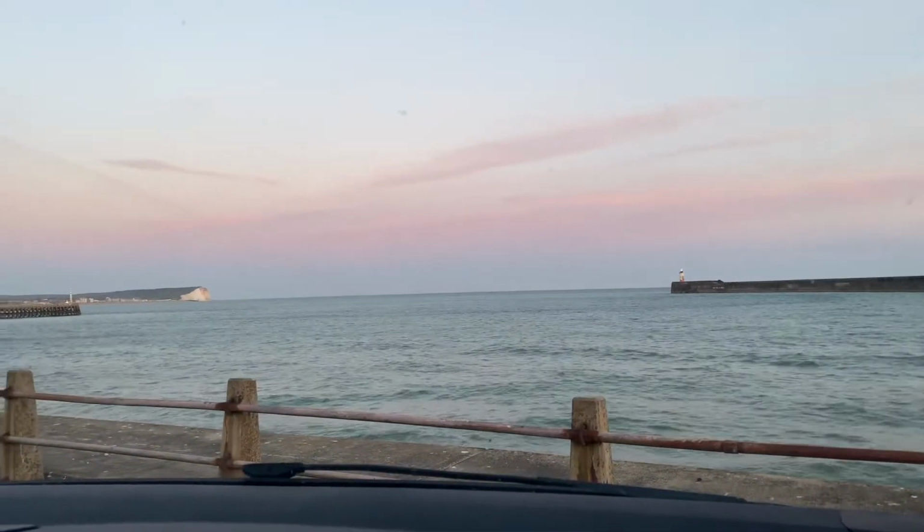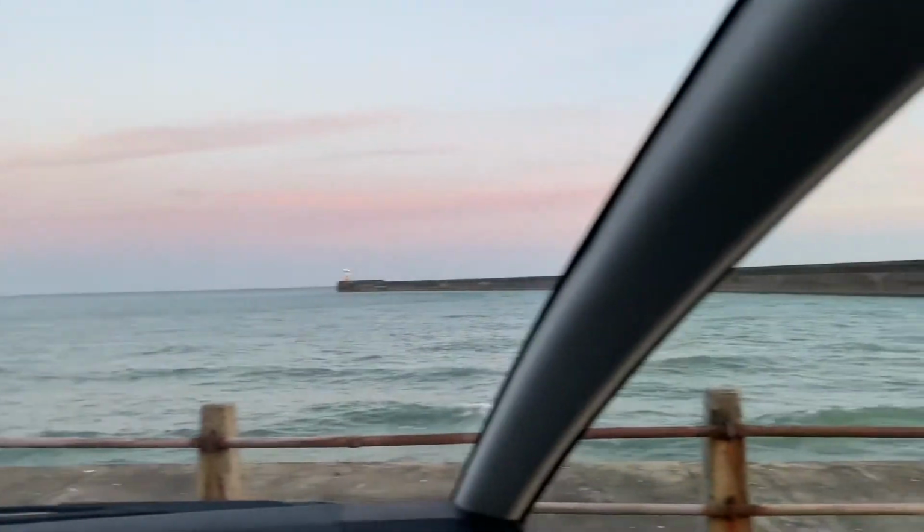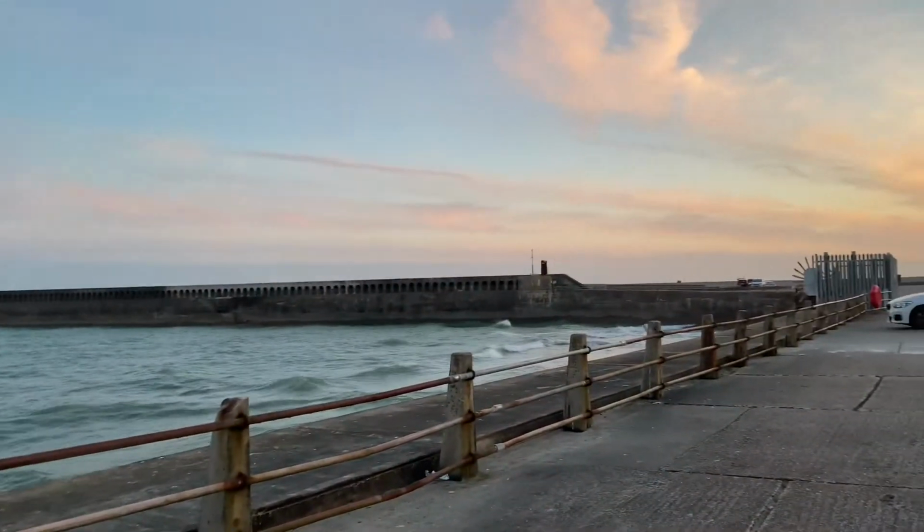Look at that view. Just incredible, isn't it? It's nice. Still not a patch on the Isle of Wight. It's not. Nothing compares to the Isle of Wight, babe. It's ironic, it's Saturday evening, and this time last Saturday, we were sat at this very beach looking at this view, eating a McDonald's like we are at the moment, when we booked our holiday to the Isle of Wight.